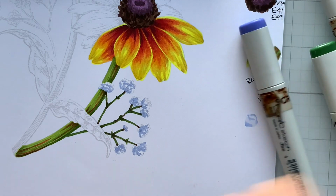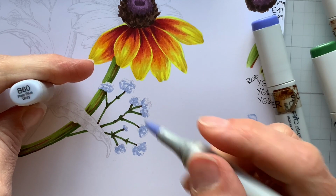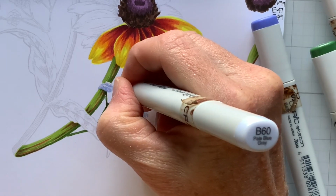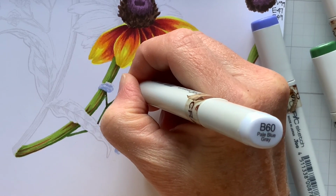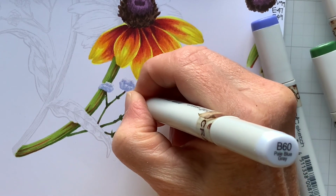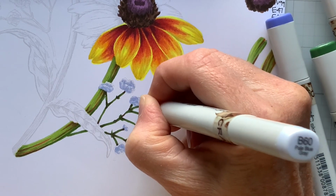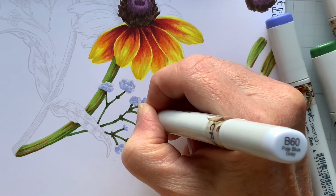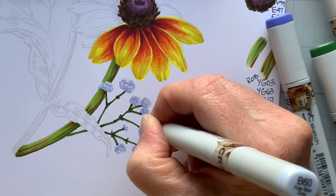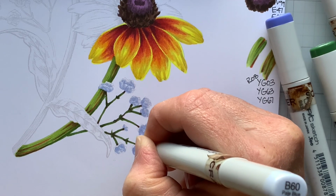All right, and then I'm jumping to B60, which is pale blue-gray. And I'm just going to dab this in with that other color, the B63. I was originally planning on using the colorless blender, but I might leave them just like this. Yeah, I'm definitely going to need to come back in with some green though, right at the base of these guys.